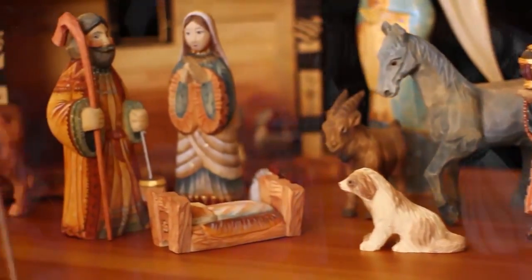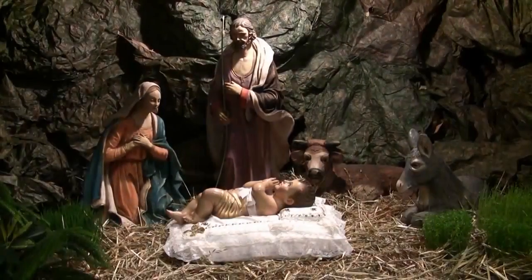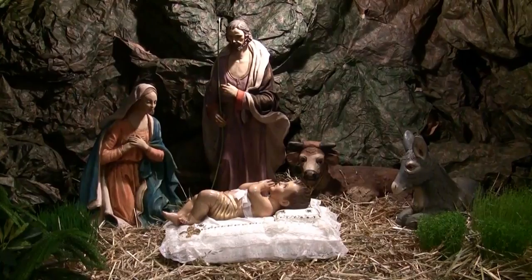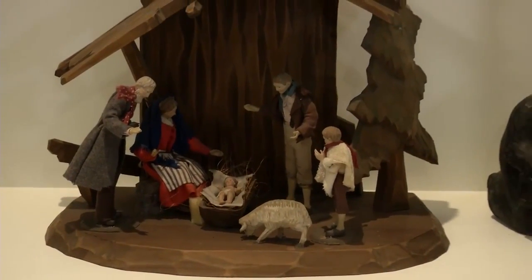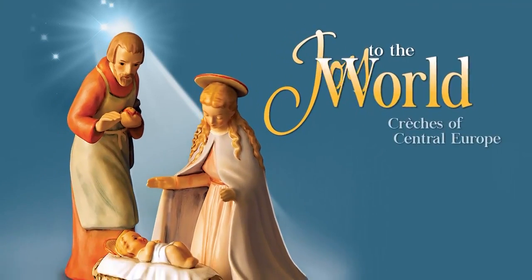But the crèche isn't really a single art form. There are as many different styles of crèches as there are countries and cultures. Some of the most intriguing and distinctive are Crèches of Central Europe.